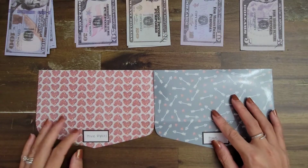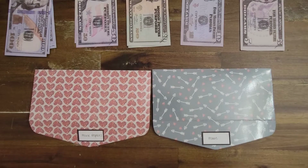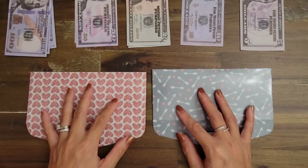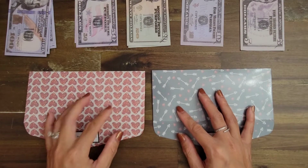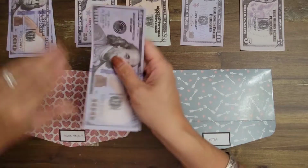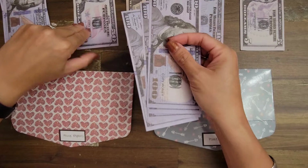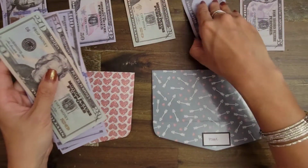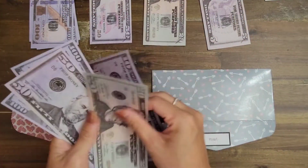So house repairs are basically me saving up for any maintenance projects, like major appliance issues, AC, that kind of thing. And so this is basically one of my long-term sinking funds. For this envelope, I put in $480 each month. So 100, 200, 300, 400, 450, 470, 480. Right, so that's what I put in there.